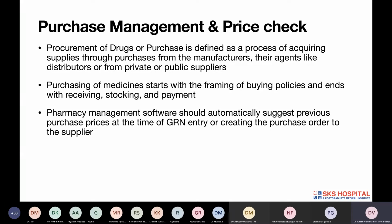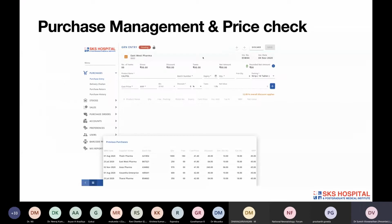If you have good payment policies, as in you pay them almost immediately, you can expect better discounts, cash discounts from them. Whereas typically wholesalers are willing to give anywhere between 30 to 60 days credit, but obviously you will not get any discount on that. And a pharmacy management software, that's where I come to the price check. It should automatically suggest previous purchase prices so that you know that the cost at which you're buying it now has not gone up. Or even if it's gone up, what is the MRP of your previous item? And this should also be there while creating purchase orders to the supplier.